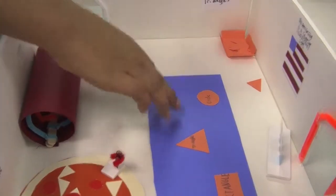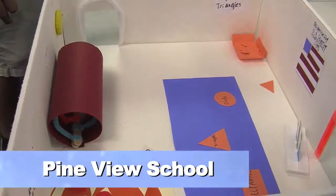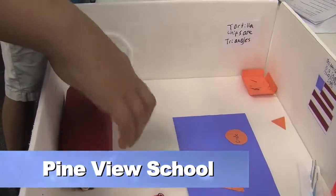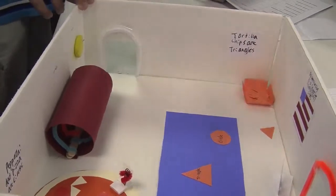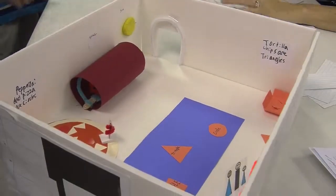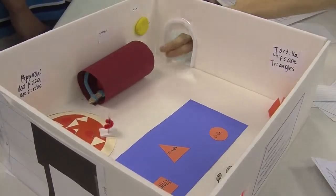This is a little rug for them to play on. There's a triangle and circle and rectangle. This is a cylinder tunnel for them to crawl through. What's hiding in there? There's just the colorful, some sensory things.